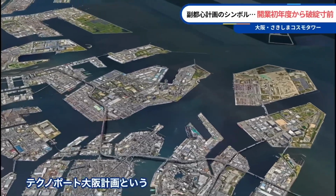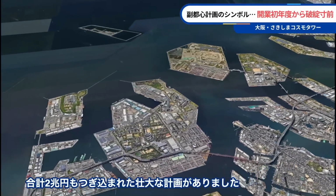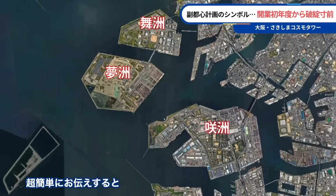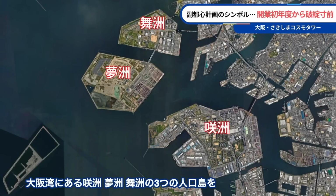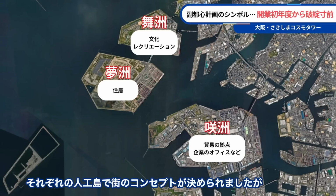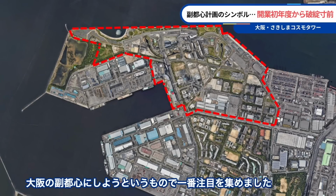First of all, there was a grand plan called the Technoport Osaka project, into which 2 billion yen was invested. To put it simply, it's located in Osaka Bay. The plan was to turn the 3 artificial islands of Umeshima, Maishima, and Sakishima in Osaka Bay into vibrant cities. Each island had its own concept for the city, but especially the Cosmo Square district on the north side of Sakishima, which was intended to be a sub-center of Osaka, attracted the most attention.